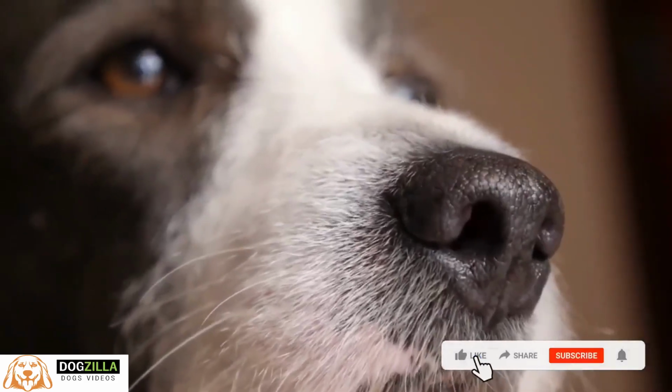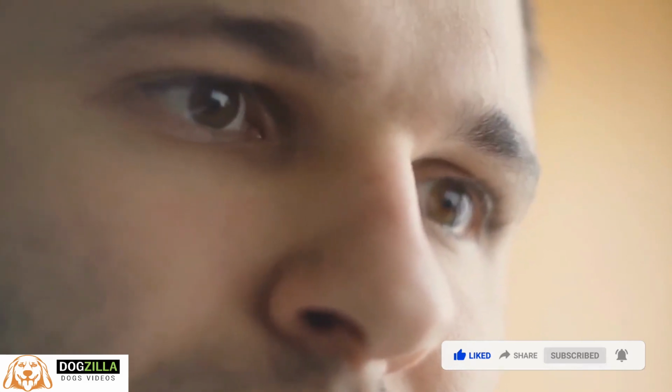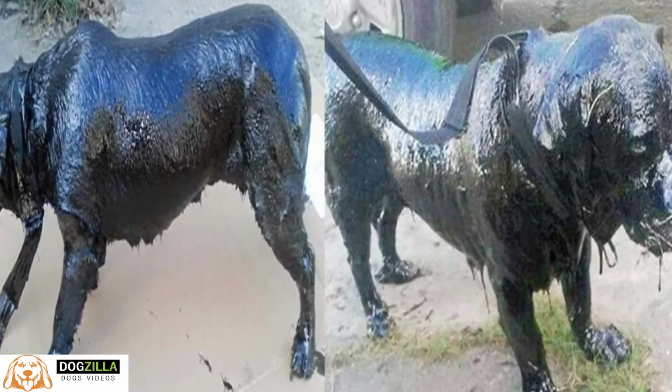As the boys recall it now, they were startled to discover the dog. At first, they thought that it was a statue, but closer inspection revealed that the animal was barely hanging on. That's when they decided to rescue the supposedly soon-to-be dead fella. They named him Petro, a word derived from petroleum in the Spanish language.